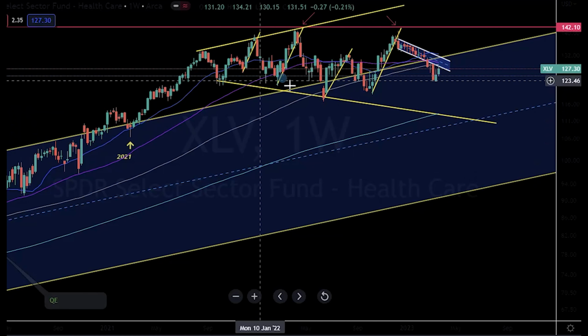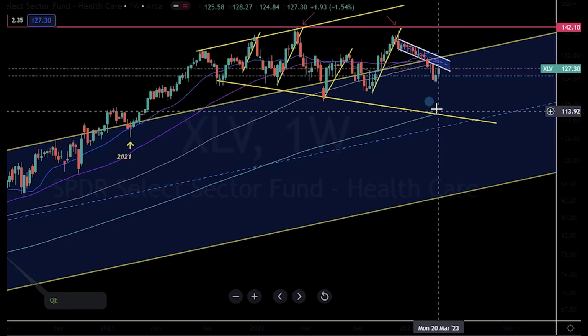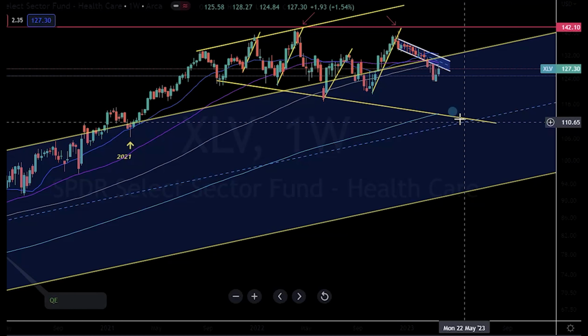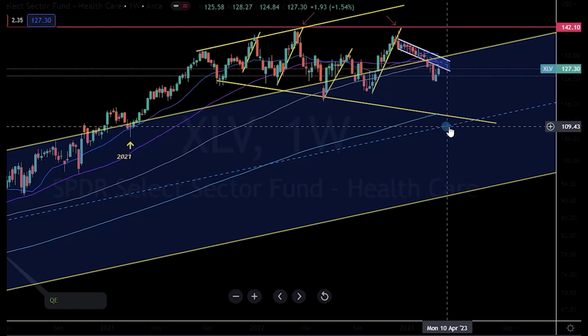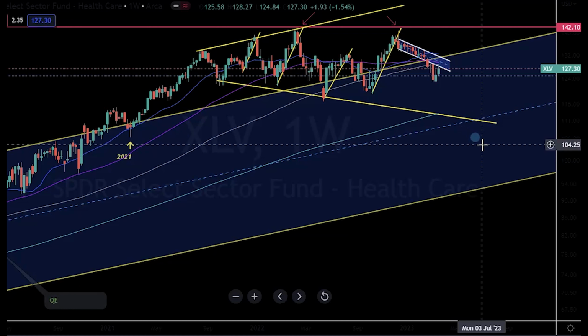I still think we have to fulfill the downside move to this wedge pattern, which would likely coincide with a major support hit of this weekly 200 moving average. Now, with healthcare being the second largest sector, we have to keep in mind that it can certainly weigh on the S&P 500 as it's typically seen as more of a defensive play.